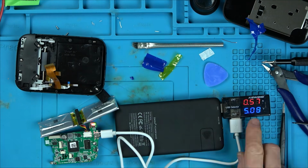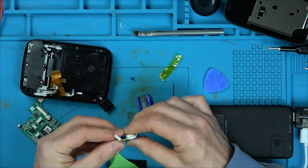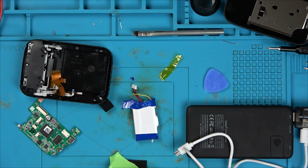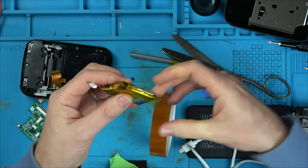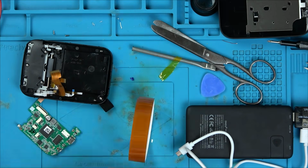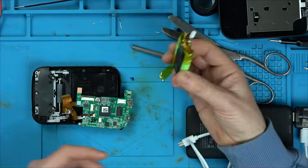Now I must stress I did this whilst it was charging, so I had the micro USB plugged in charging, and that's when I went across the red wire and the yellow wire. So I really don't know. Let's just see what happens. So I'm just going to tape this battery up now, get it all back together, and then I want to show you a picture printed out because I think it looks pretty impressive.